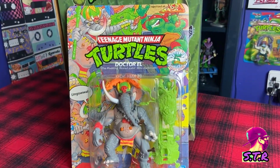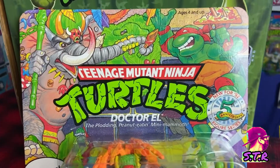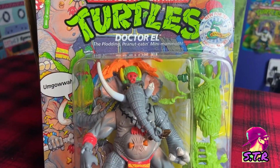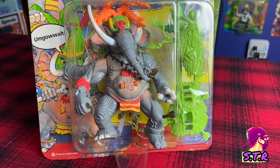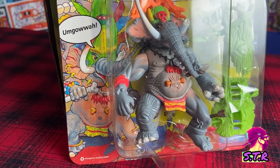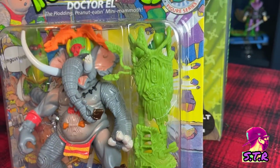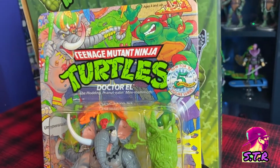All right, Dr. L, my second favorite carded figure. I probably should have put these in order, huh? That would have been smarter, but oh well, too late now. All right, so the story with this one is I bought a hothead on card, which you'll see later. Again, all these are out of order.